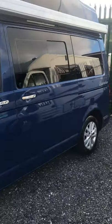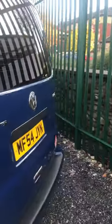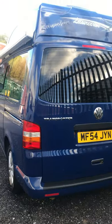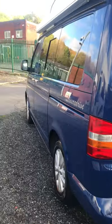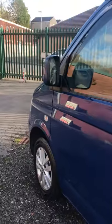And the wind out awning, alloy wheels. It's the 104 brake horsepower. This is now available at Ribble Valley Caravans.